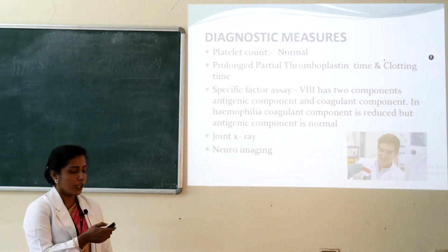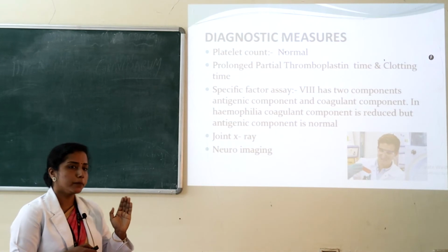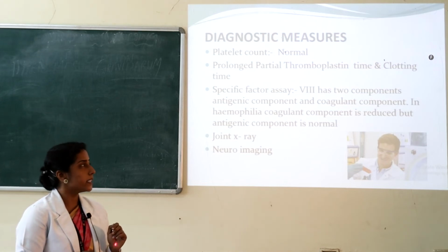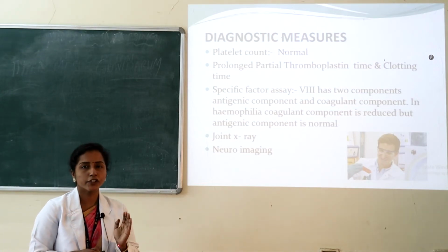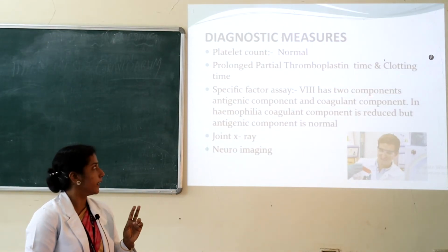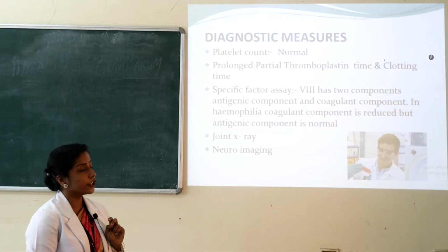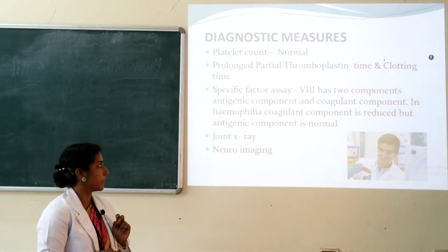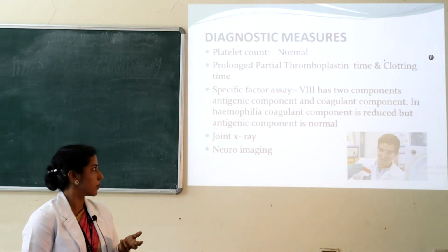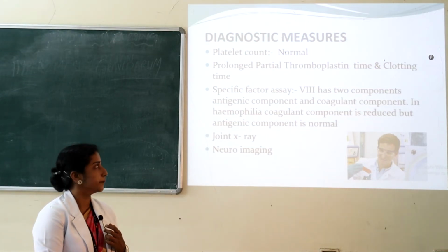The diagnostic measures are the blood studies. In blood studies, the platelet count is normal, but the prolonged partial thromboplastin time and clotting time we can see. Then specific factor assay, we can measure clotting factor 8. Clotting factor 8 has two components: one is a coagulant component and the other is an antigenic component. Here the coagulant component is deficient. Then we can use joint X-ray to show the hemarthrosis and neuroimaging like MRI, CT, etc. to detect intracranial bleeding.